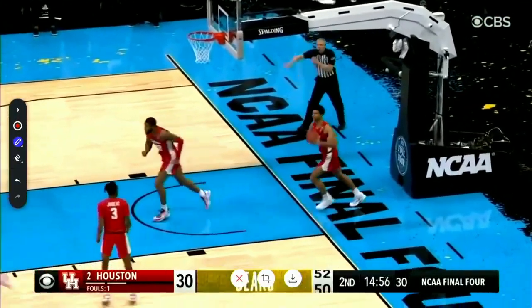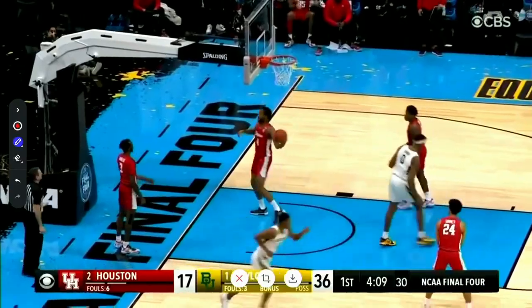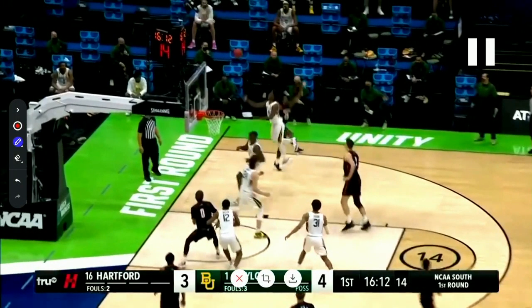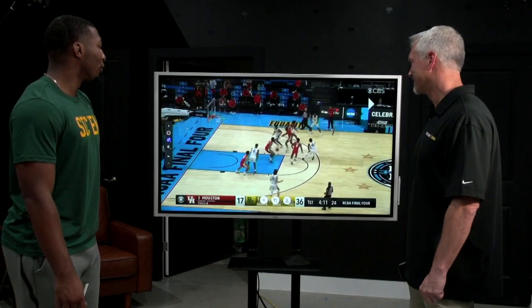Yeah, his passing ability is really underrated. People are going to talk about his defense, and that's really going to be the number one focus, but he's a great facilitator. He can really find people, and this right here is what's going to make him a lot of money in the NBA. Look at the recovery speed.